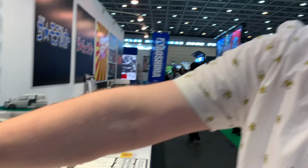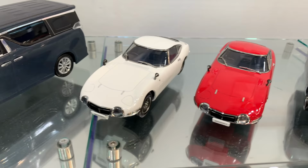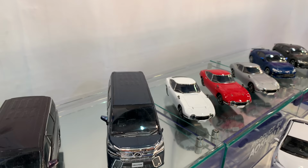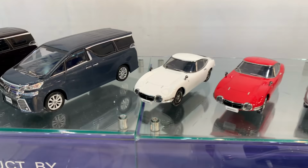And here's a cool one, actually. Take a look over here at this one, if you will. So this is the Toyota 2000 GT. Now this is a really, really rare car. It was made by Toyota in partnership with Yamaha in the late 60s. And actually a convertible version of that 2000 GT was featured in a James Bond movie. I forget the name of which one it was in at the moment, but yeah.